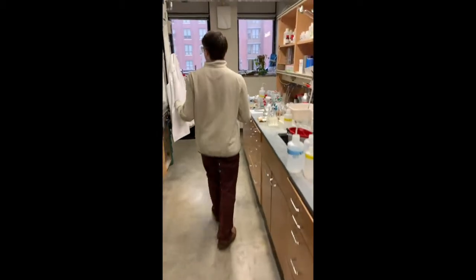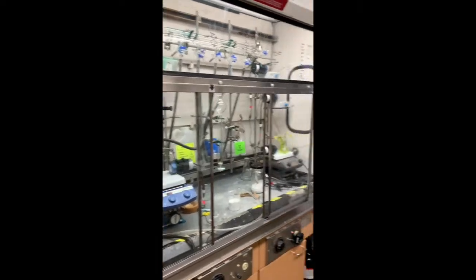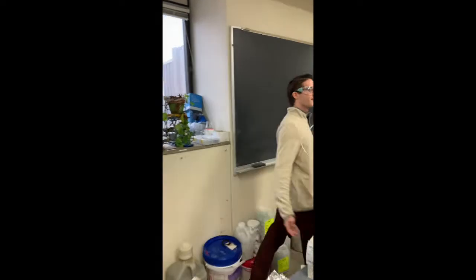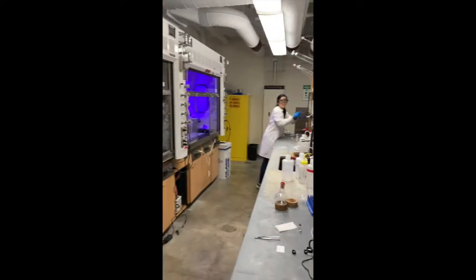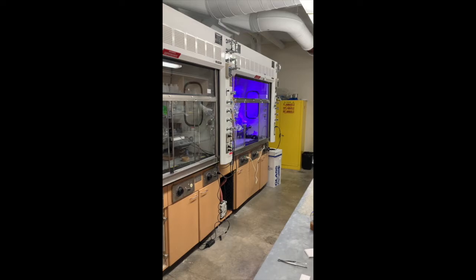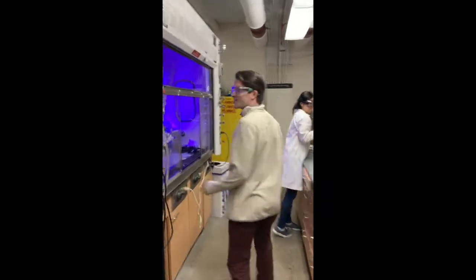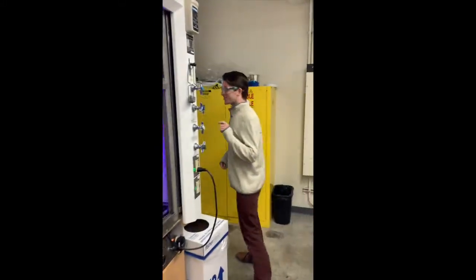So you can see Grace, one of our second years in the lab, she has her hood set up this way. And we have 4 people total in this lab. And here's actually Yuki, one of our third years. You can tell she has some blue lights in her hood. She has some photochemistry set up. Should we go check it out? Can't see much of it right now, but we have a little bit of photochemistry set up in the hood here.